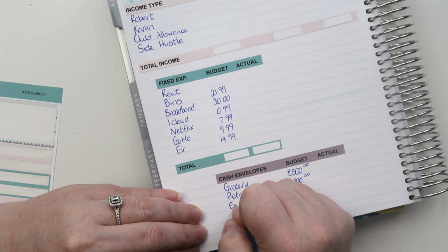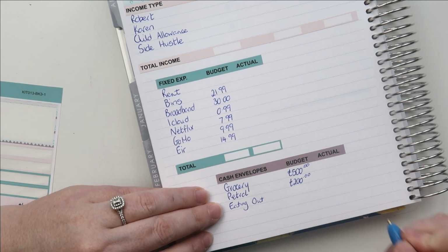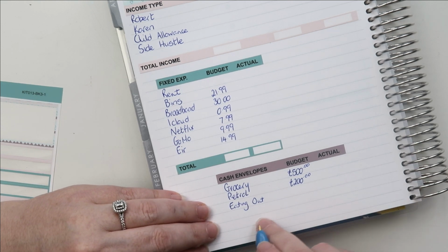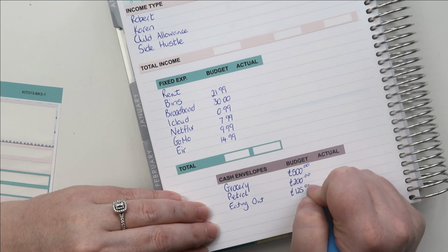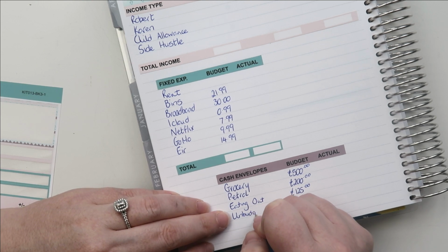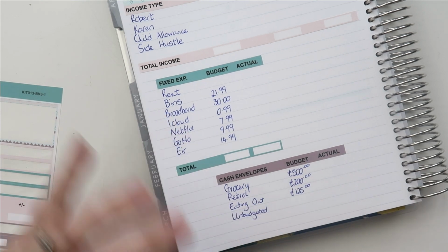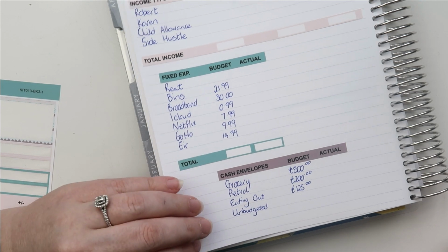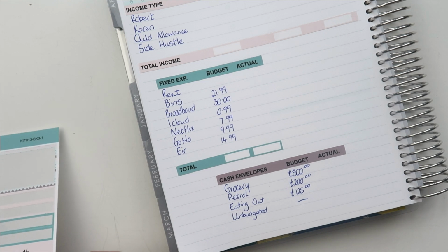And then we have eating out. And if you follow, oh, excuse me, that's the noise that happens on Etsy. If you followed me for a while, you'll know that eating out is always the one that goes over budget no matter how much I try. And then we have unbudgeted, which I'm hoping, because I have my budget with loads of different categories now, will be nothing, because I don't want anything to be in there.